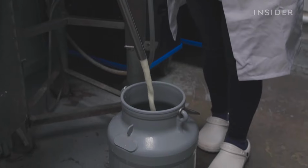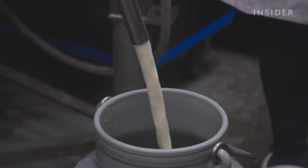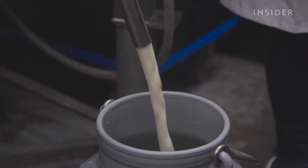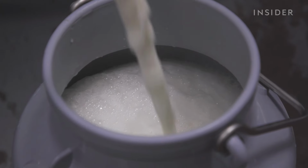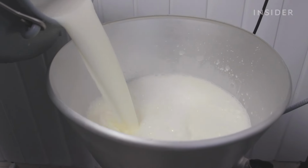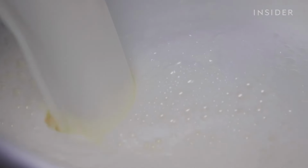Well, clotted cream starts with fresh milk that is pasteurized at 63 degrees Celsius for 30 minutes. This temperature is ideal to preserve its creamy flavor without burning it. It is then cooled down to no more than 36 degrees to force the milk to separate into fat and liquid. The next step is to pour it into the separator, which skims the cream from the milk.